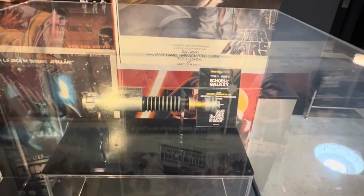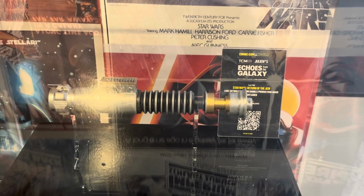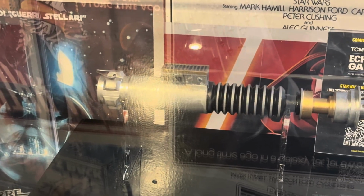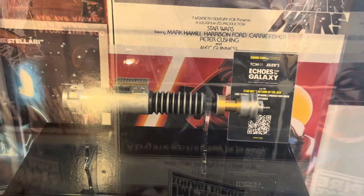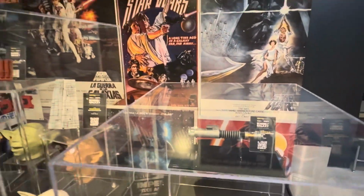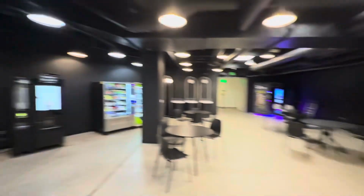Now this is quite the piece. Return of the Jedi, Luke Skywalker, production-made lightsaber hilt. They're anticipating this going in the 10 to 15,000 range. Feels like it'll go higher than that, but I don't know. We don't do bidding on these types of auctions, so maybe that's exactly right, but definitely an incredible piece.